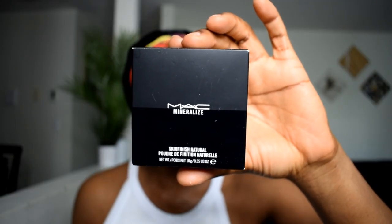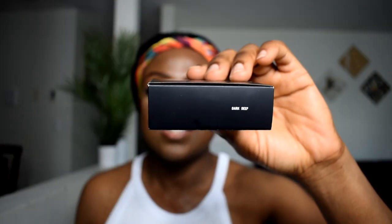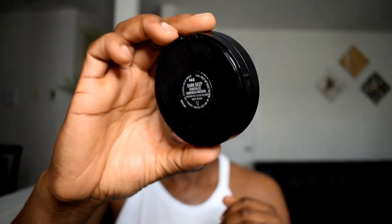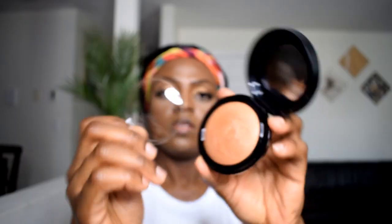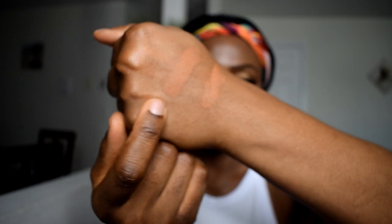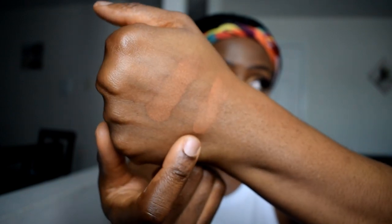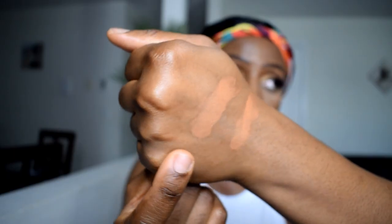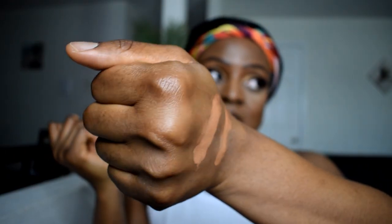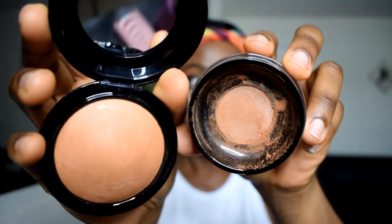Another powder I purchased is the MAC Mineralize Skin Finish Natural Powder in the shade Dark Deep. When you open it, it comes with this case here. This is the MAC Studio Fix Perfecting Powder and Mineralize Skin Finish Natural Powder. Both of them are in the shade Dark Deep. They look the same, but the Studio Fix Perfecting Powder is slightly darker than the other one. So side by side, this is how both of them look. For my all over face powder, I'm going to be using the Mineralize Skin Finish.